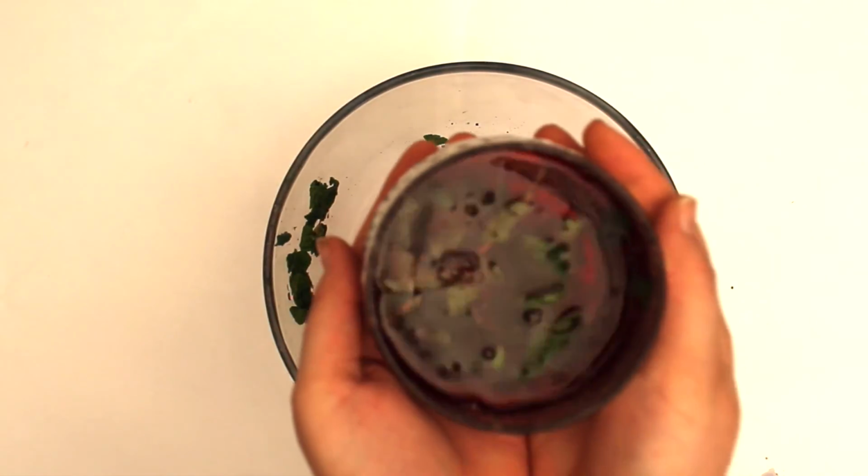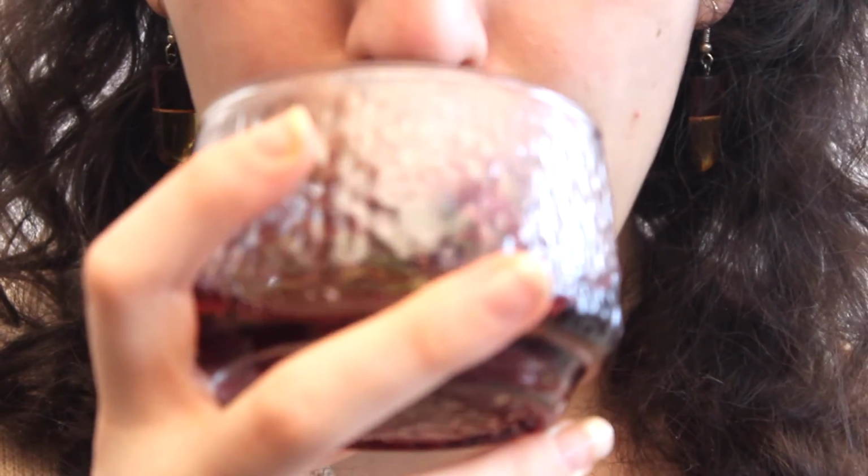Ta-da! Medieval mouthwash. Do you think it actually tastes okay? You'll just have to give the recipe a try to find out.